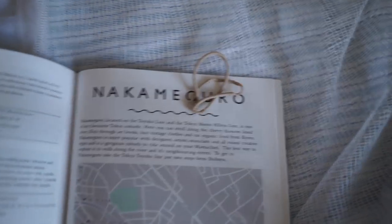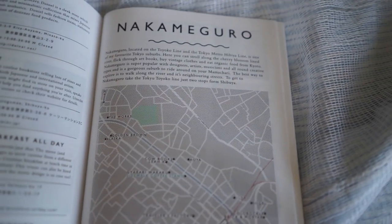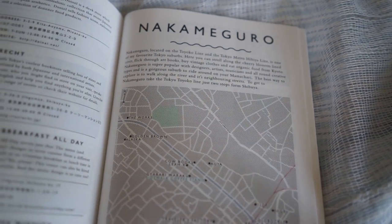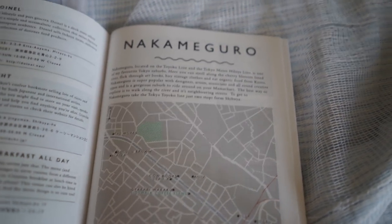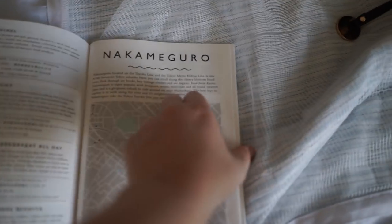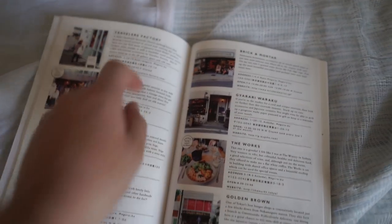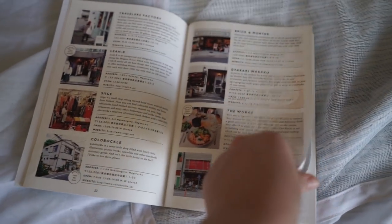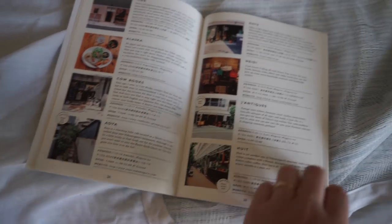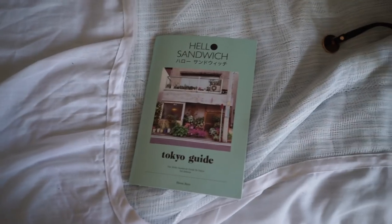Today it's day two of my travel vlogs and we're going to this place right here. Oh, there's a hair tie on it. Nakamenjuru, and it says here you can stroll along the cherry blossoms lined river, flick through art books, buy vintage clothes and eat organic food from Kyoto. So that is where we're going, and some places are like the Traveler's Factory, which everyone's recommended me to go to. Lots of cafes and little cute shops. So yeah, that's in my Hello Sandwich book.